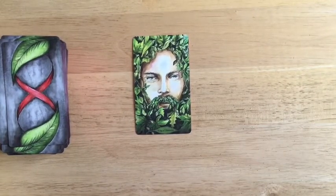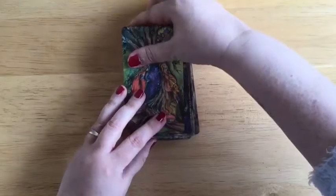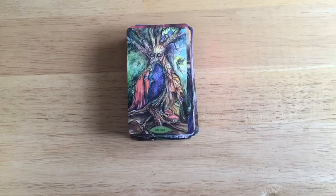So, guys, oh my gosh, I love this deck. So amazing, so amazing. I hope you all enjoyed seeing this. Like I said, I think I've found my soul deck and I'm so happy with it.